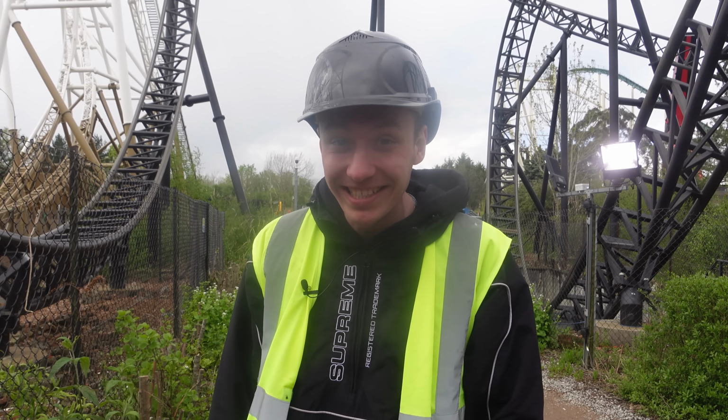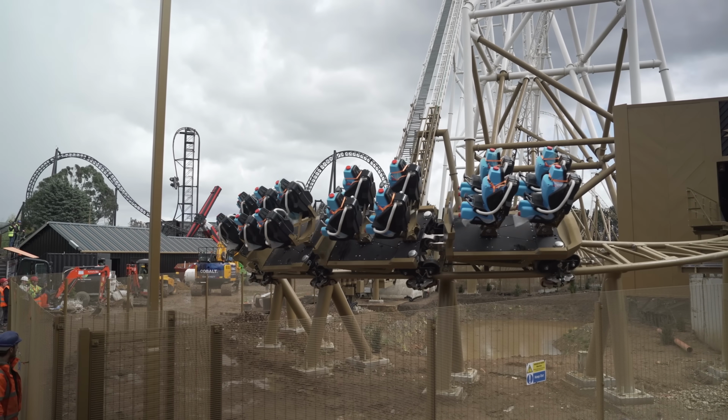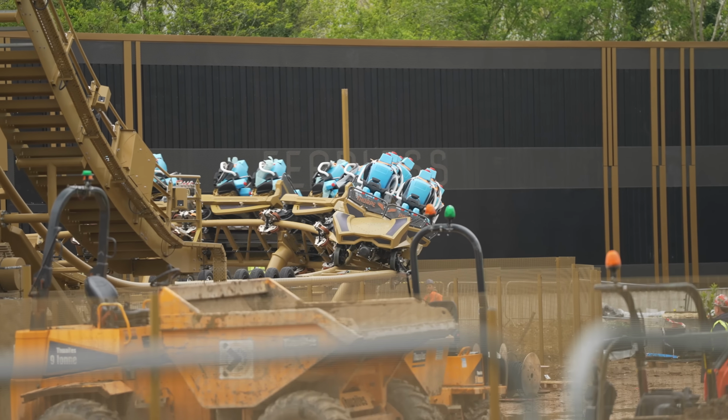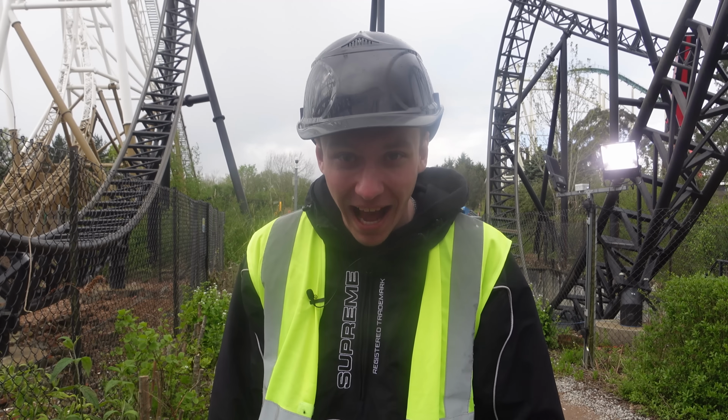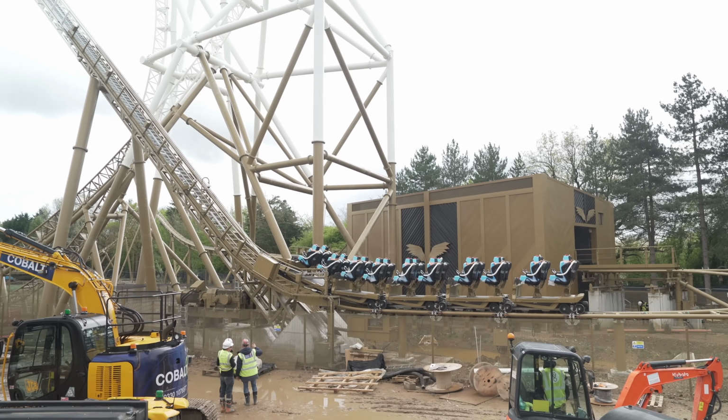But the train is now on the track. Now that it's gone around that corner, unless it has to do with layout basically, they can't like reverse it back into the station. It is happening. Oh my God, I'm already nearly crying.